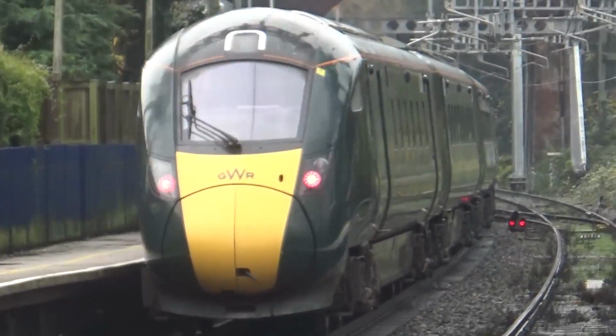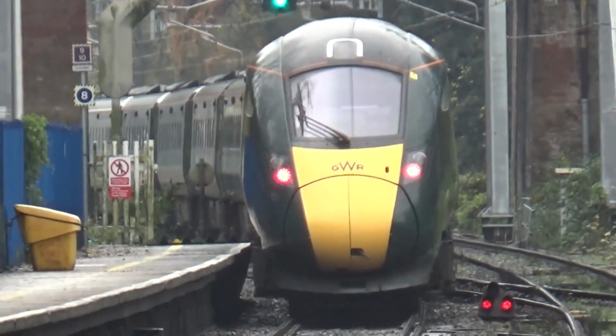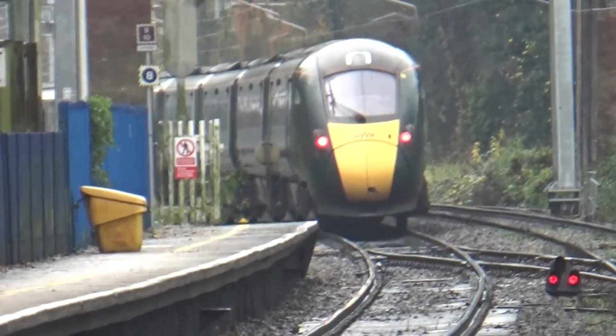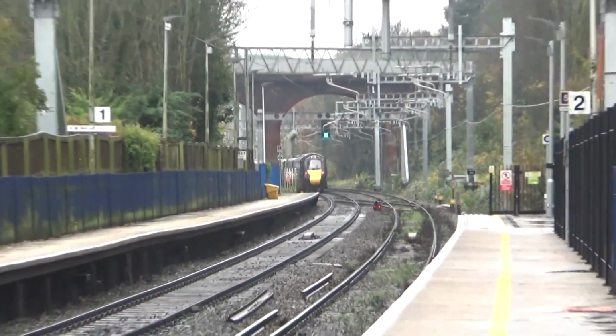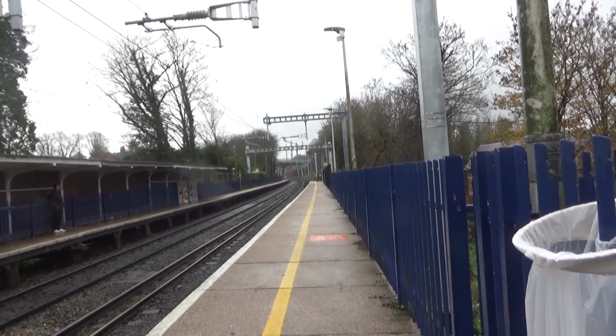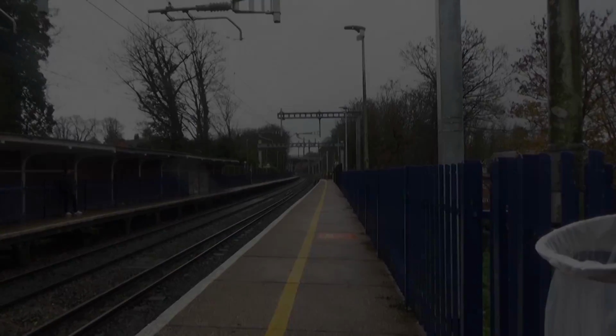Right, passing through there is 800302 on the Great Western Railway service to Penzance from London Paddington. It's not really strange, but you don't get 800-3s going to Penzance very much, so it's a bit different. I expected that to be an 802, but there you go.